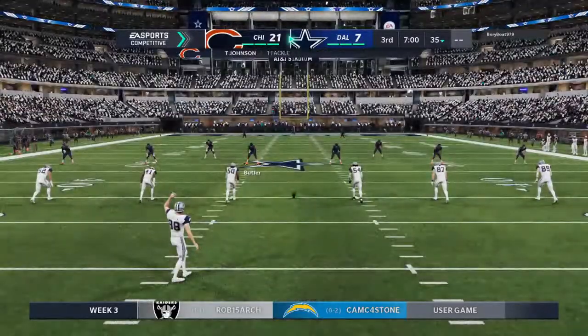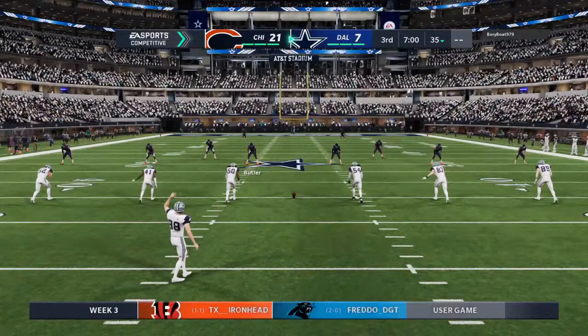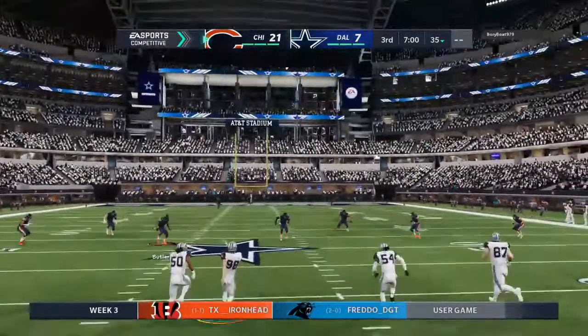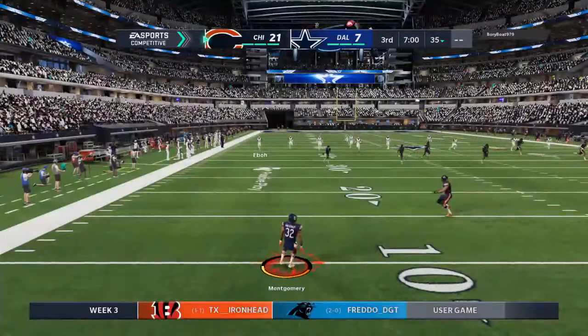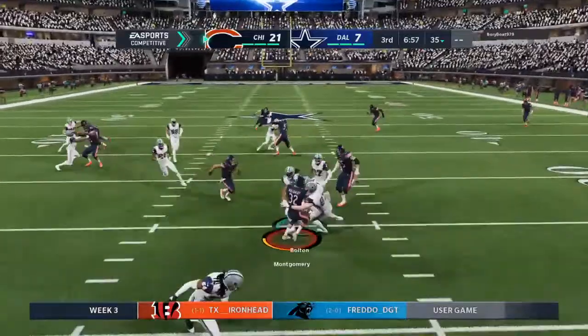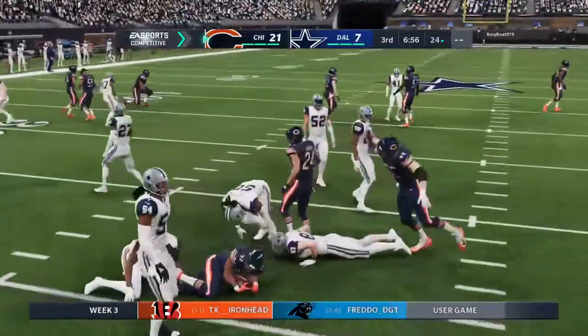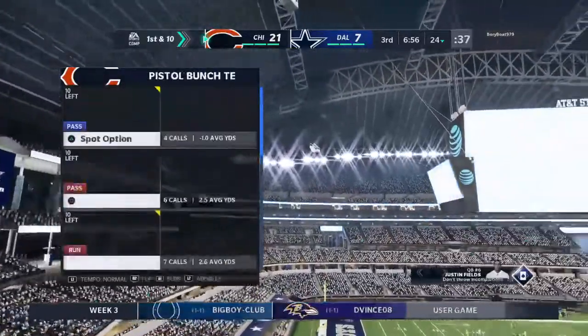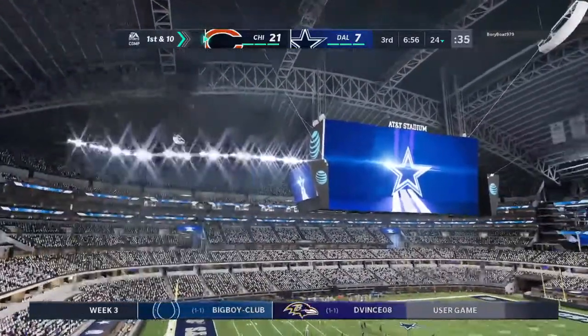All right, Coach, thank you, and we welcome everyone back for quarter number 3. Set to resume. Here we go with the second half. The Bears holding the lead and ready to receive the kick. And he brings us out past the 20 to the 24. Bears take over first and 10 at their own 24-yard line.